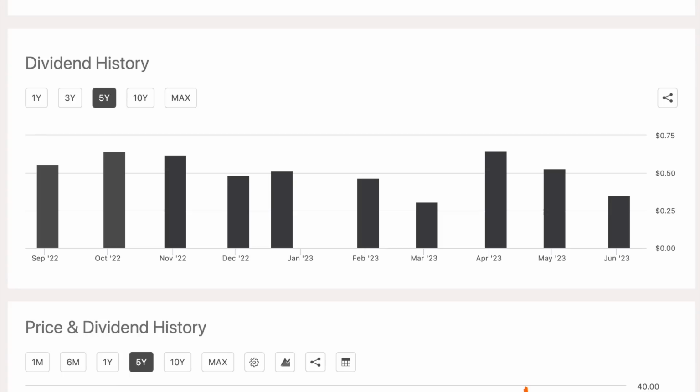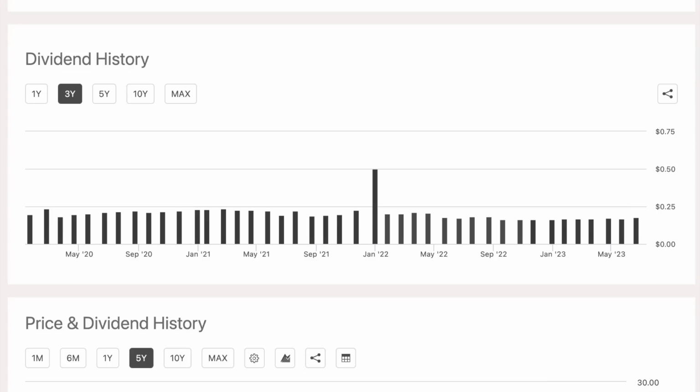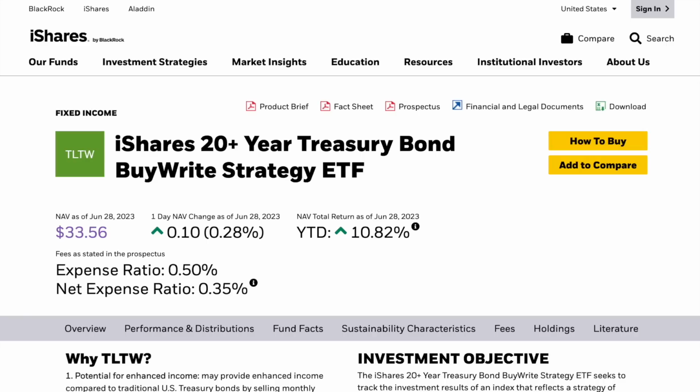You can see in March of 2023, this ETF paid a dividend of about 31 cents per share, but then in April, the dividend jumped all the way up to 65 cents per share. To compare that with another covered call fund like QYLD, this fund doesn't see its dividend swing nearly as much from one month to another. It's rare for QYLD to have its dividend change by more than a couple cents in a 30-day period. There's a couple things that impact the dividend amount that this fund pays, which includes market volatility as well as the dividends that are issued by the underlying ETF, TLT.